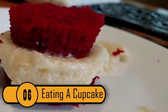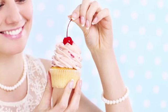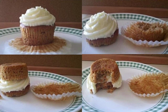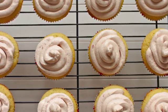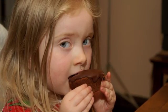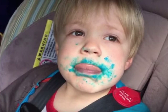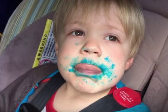Number 6. Eating a cupcake. Anyone who's ever eaten a cupcake knows 2 things. First, they are delicious. Second, they can be a hassle to eat. The frosting, of course, is the best part. Unfortunately, though, when you eat a cupcake, you only get frosting in the first few bites. After you've eaten the top off, you're left with nothing but cake. Not that that's a totally bad thing, but still. Anyway, the best way to eat a cupcake is to cut it in half just below the frosting, then flip it over so that the frosting is in the middle. It's like a cupcake sandwich. It'll allow you to have a bite of frosting in every bite.